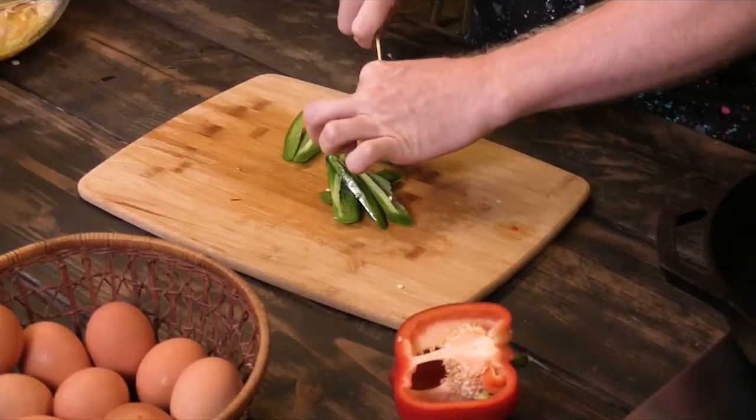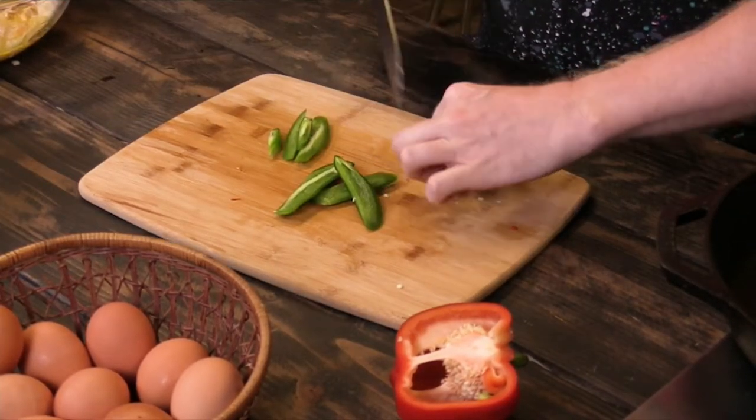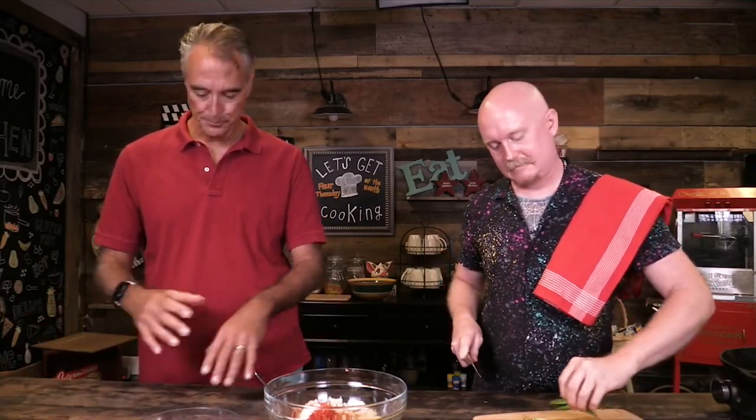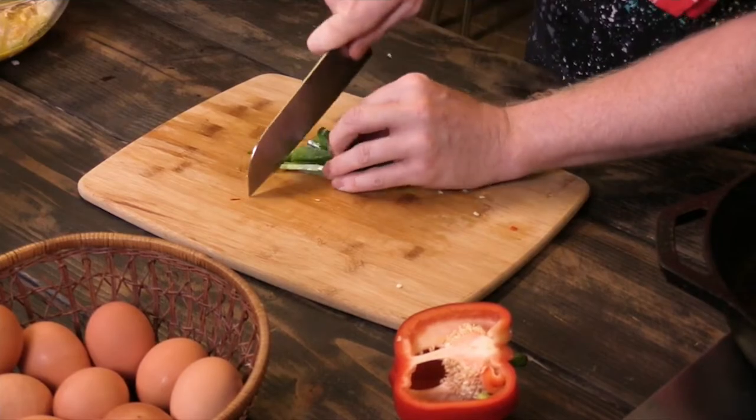When cutting any peppers, you just want to make sure you don't touch your eyes afterward. And it's good hygiene. You worked in a restaurant, so you know the importance of a clean kitchen, especially with this dish, because you don't want anyone to get salmonella.